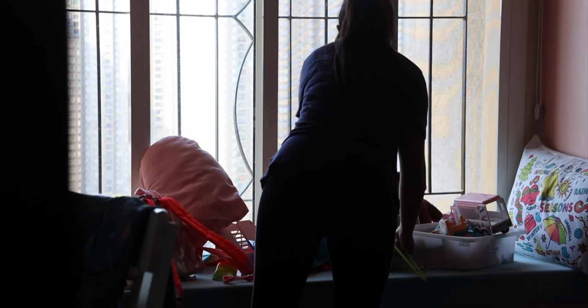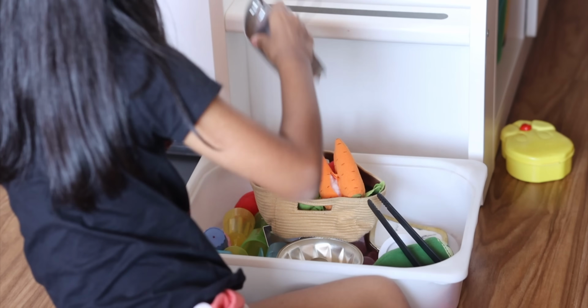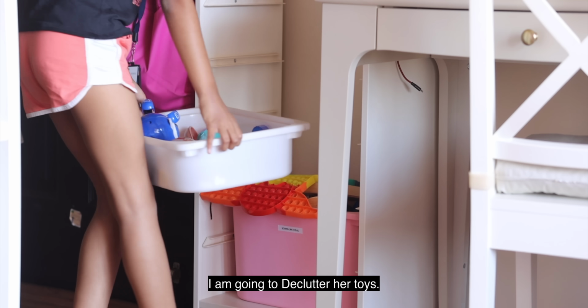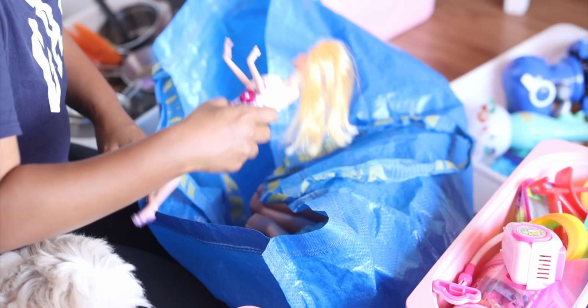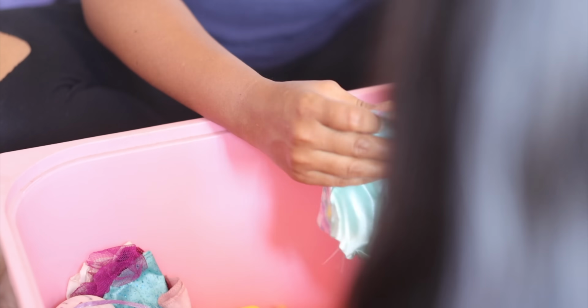I will start by clearing out the window seat, which is more a dump yard for her. I will keep away the clothes first and then keep the toys in their respective places. Should I clean the stairs? The dresser, what should I do?